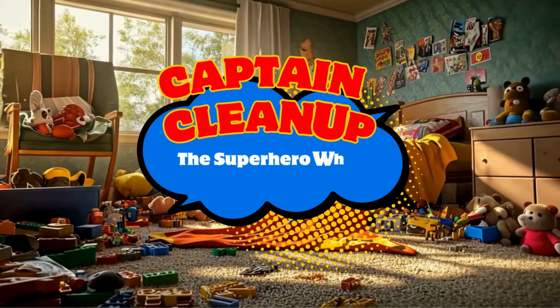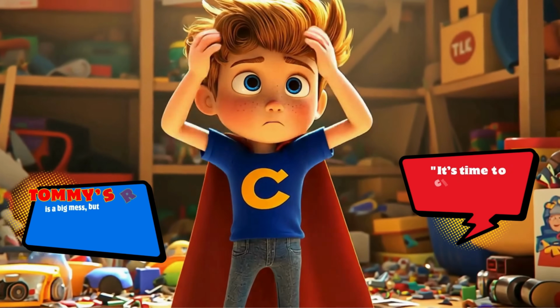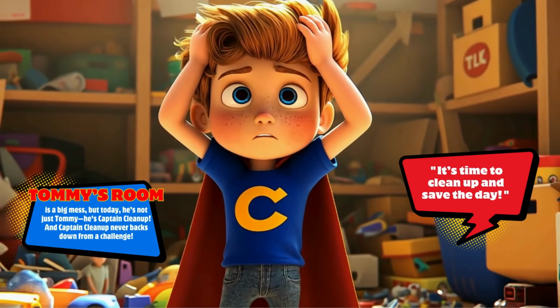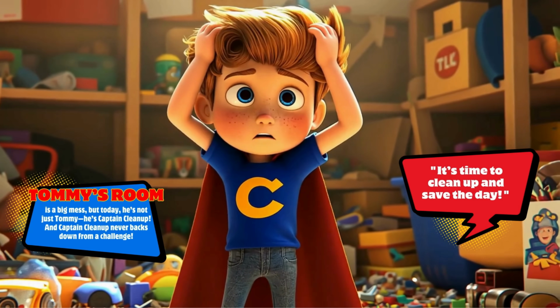Captain Cleanup, the superhero who saves the messy room. Tommy's room is a big mess, but today, he's not just Tommy. He's Captain Cleanup. And Captain Cleanup never backs down from a challenge. It's time to clean up and save the day.